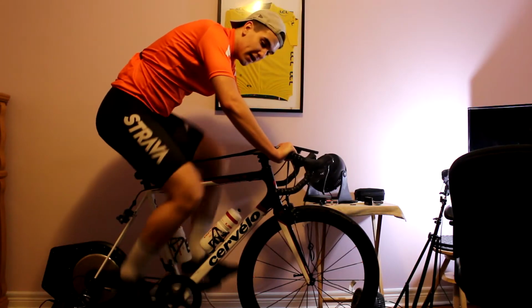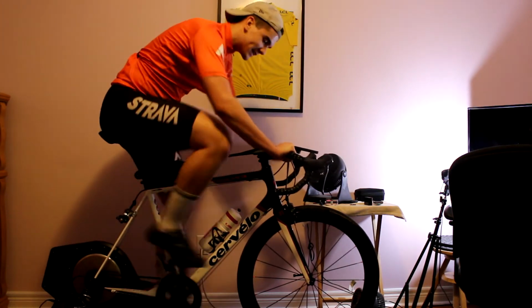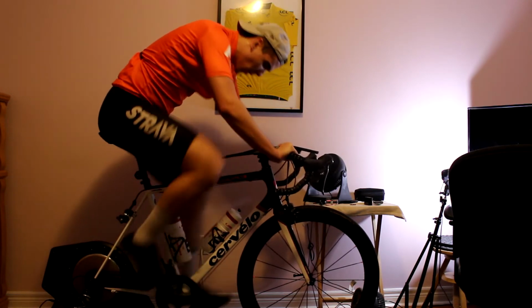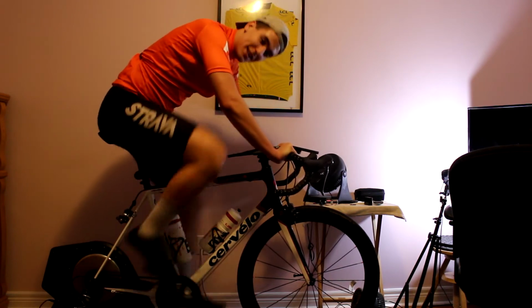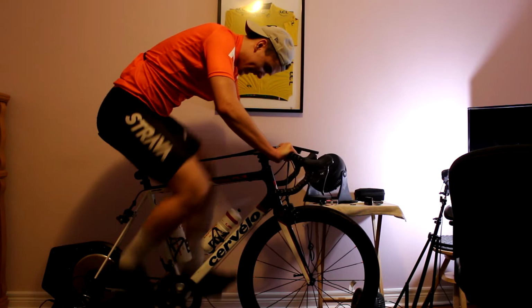So guys, midway through, I gotta make it as realistic as I can. Woo! These cobbles are crazy. The back tire almost went. Nah, I'm just playing, but that's how it's gonna be during the real Paris-Roubaix.